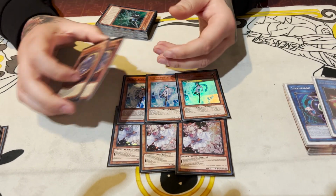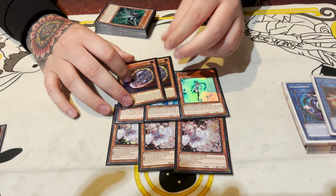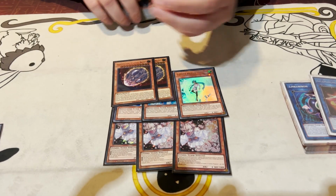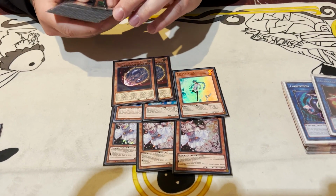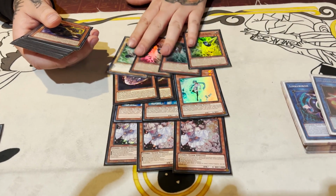But I did side it out all the time against Despia because there are just better side-in cards for it. But I'd just rather have it in the deck for every other matchup where it's going to be a blowout. Makes sense.